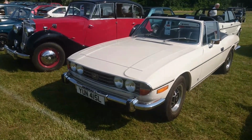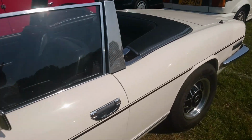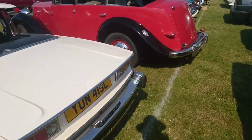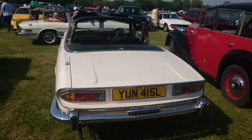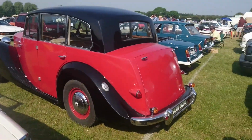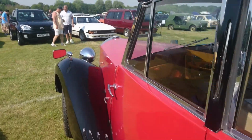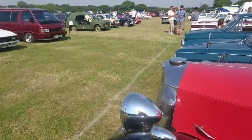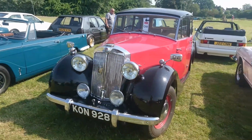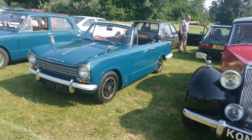Another Stag here, I think this is a Mark 1. Again with the alloy wheel upgrade. '72, '73 registration, lots of Stags here. Ooh, is this a Renown? Or something like that, one of these early post-war saloons. I think that's the car that the one in Bergerac was based on, the Roadster.